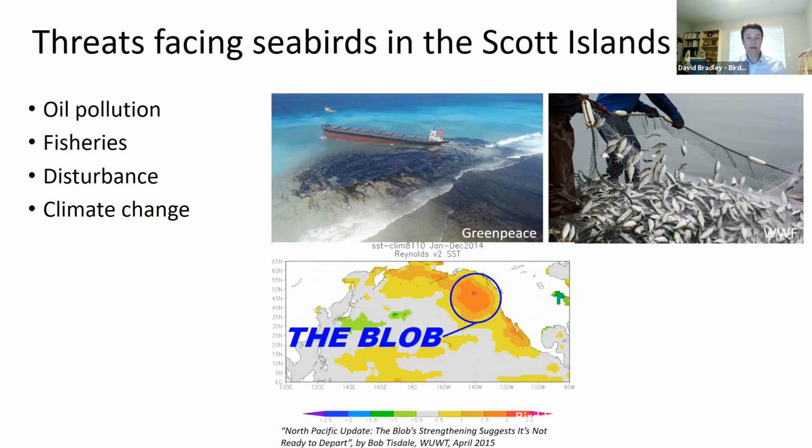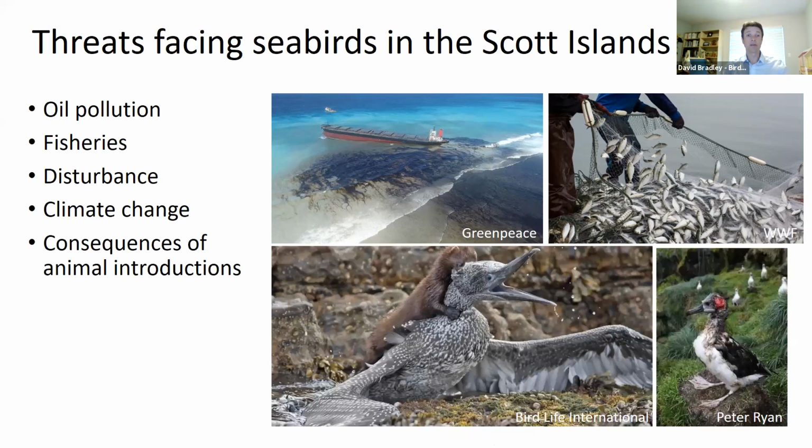Nevertheless, these birds are threatened by climate change, and those birds breed on Scott Island, so that's one of the main threats. But of course, the main threat we're here to discuss is the consequences of animal introductions and invasive alien species. So these two images on the bottom are quite graphic, and that's why I chose them. And they really show some of the consequences that invasive mammals, especially, can cause breeding seabirds.